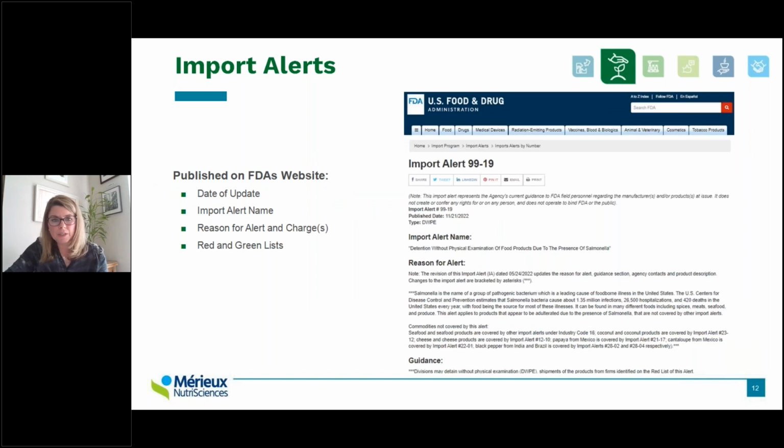So if you were to click on one, this is 9919, which is for salmonella. That specific import alert, when you click into it, gives you information that's important. You can see the date of the update, which is called the published date. In this case, it's November 21st, 2022. So that's going to be when the most recent update or change was made. Typically, it's adding or removing somebody from a red list, or they've modified a reason for alert.